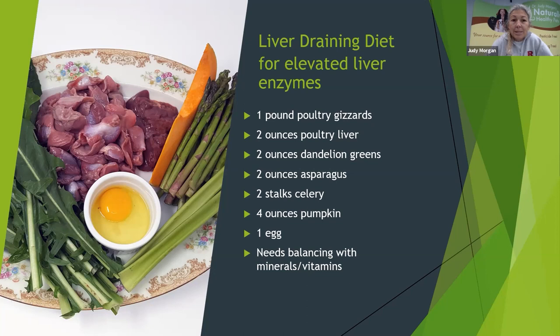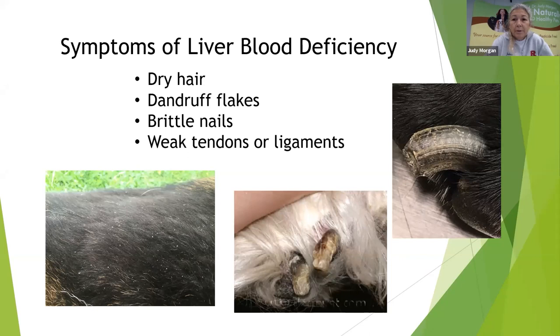So, symptoms of liver blood deficiency. We were just talking about liver draining. That might be a swollen liver, where your enzymes are high. With a liver blood deficiency, the animal may or may not be anemic on their lab work. They're probably going to be sluggish, hot, and panting. And this might be a liver that's just not functioning as well.